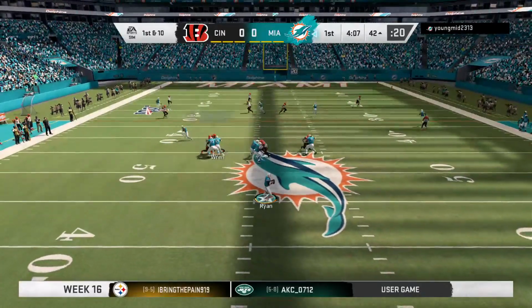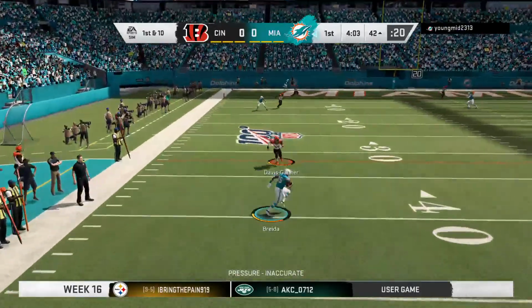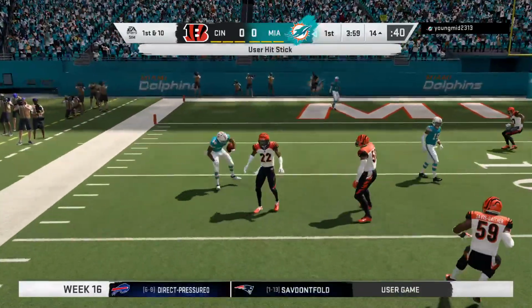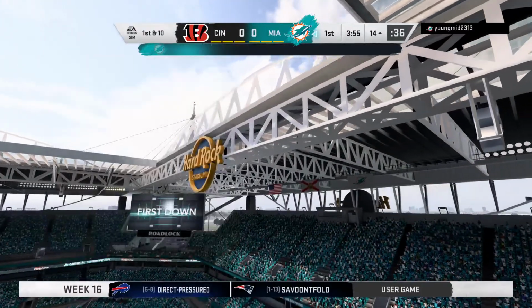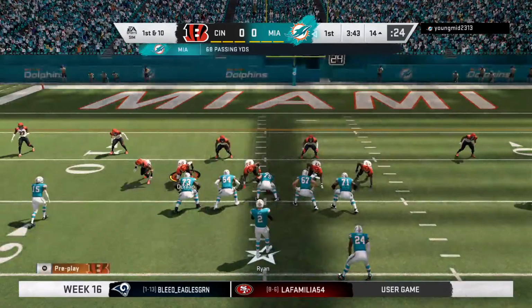Again, Ryan. Dancing to his left. Looking for his running back, and he's got it. The 20. And all the way inside the 15 before they drop it. A really good pickup of 28 yards.